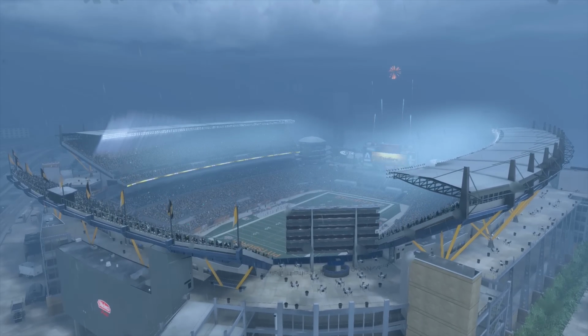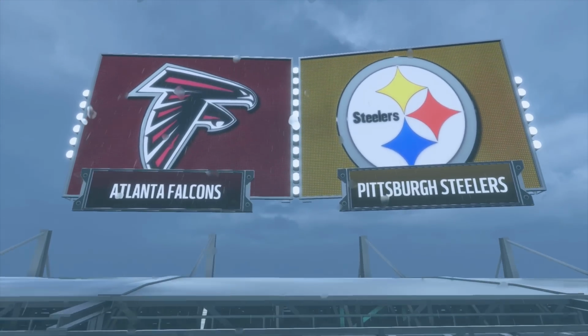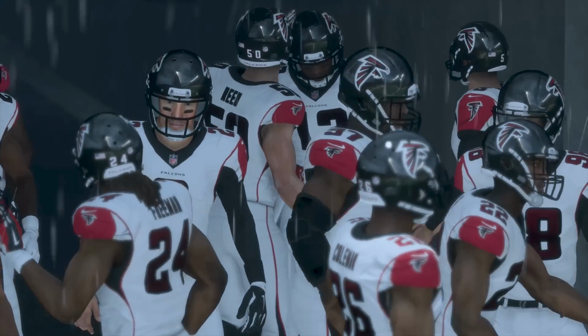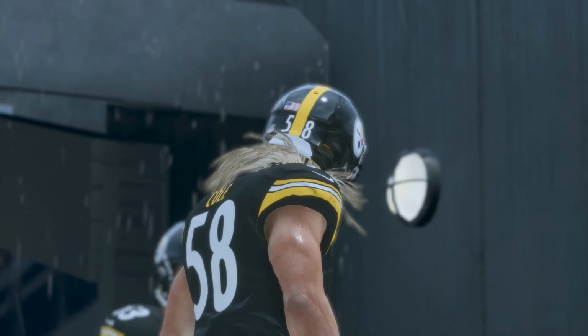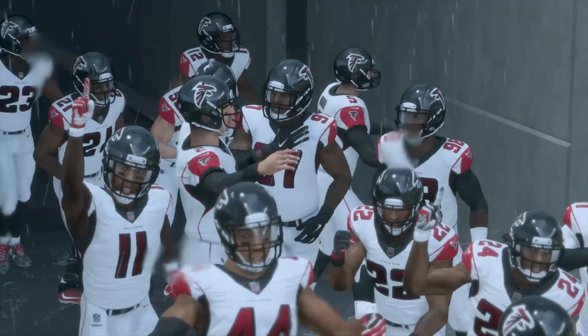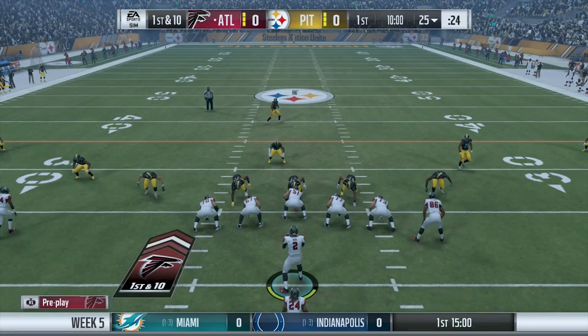Week 5 brings us to a cold and rainy Pittsburgh, Pennsylvania to face a pretty hot Steelers team that's coming into this game after winning their 3rd consecutive game. And let me remind you guys, the Steelers are the current reigning Super Bowl champs in my series, so this is definitely going to be a good test to see where we match up. So with both teams all set and ready for kickoff, let's dive into the gameplay.